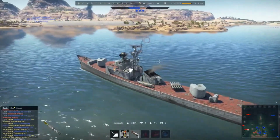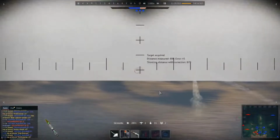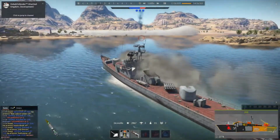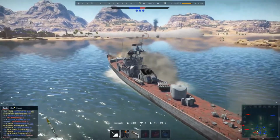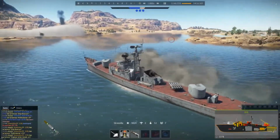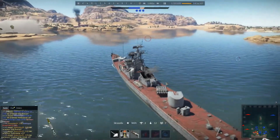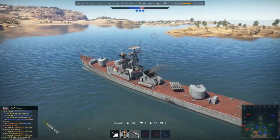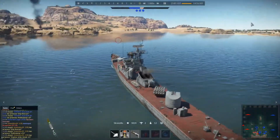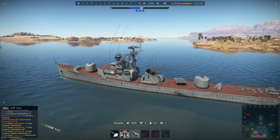I think the only way you could really balance this or make it somewhat more even would be to maybe remove the PT boats and destroyers in the same sort of lineup, but then it causes problems as well, because people want to be able to play with both their ships, and yeah, it's very hard to work out what to do.